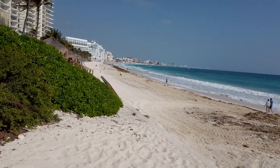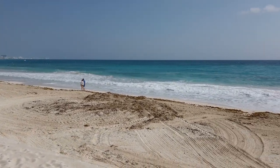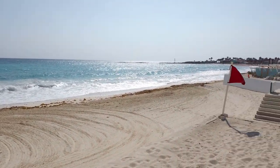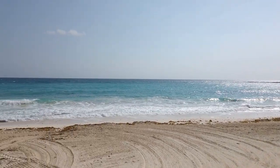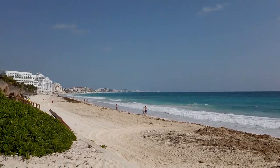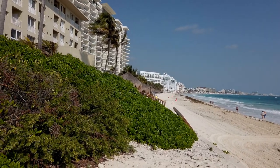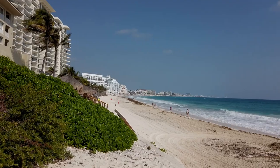Right now we are at the far end of the seven, and I'll show you what that is on a map so you can see what I'm talking about. This is Cancun, the beaches of Cancun, and as you can see all along this shoreline, the hotels, there's one road on the other side of the hotels that goes all the way to downtown. One road, the Kukulcan.